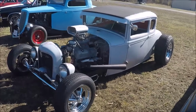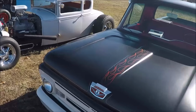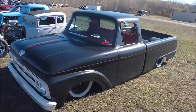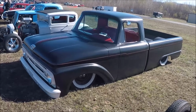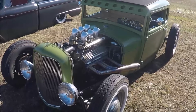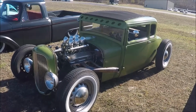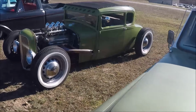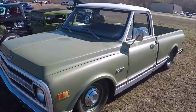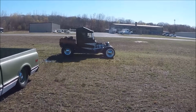Nice little Model A, Ford powered. It feels good to get out again. And they're still rolling in. The field is all slop.